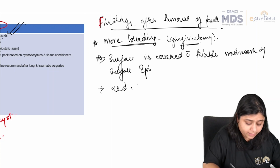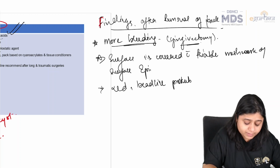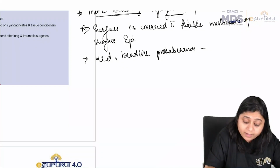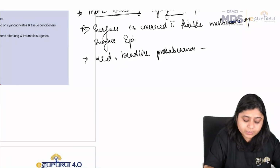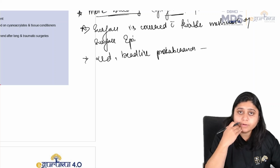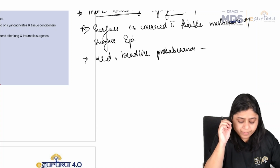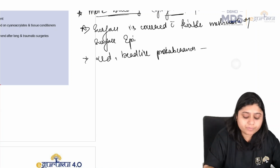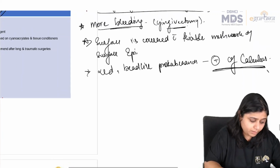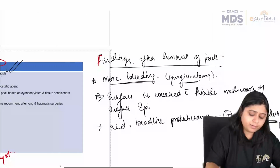There can be red bead-like protuberances, and when they are present, they suggest that there can be presence of calculus. So if these bead-like protuberances are present at the area of marginal gingiva or in the interdental gingiva, if you see an isolated red bead-like protuberance, then mostly it is because of the presence of calculus. This is not a normal finding. So now these are the findings after removal of the pack.